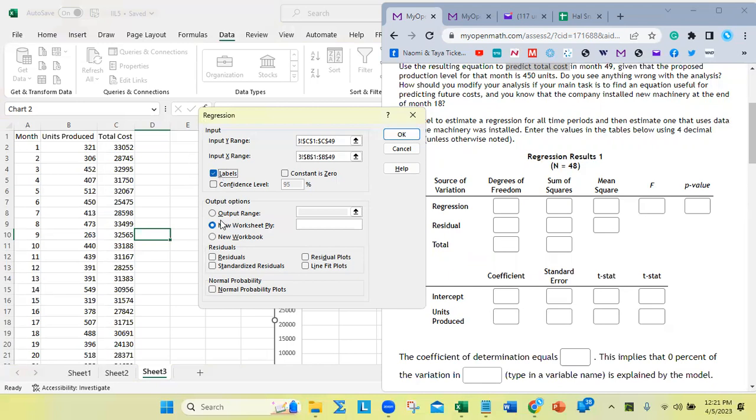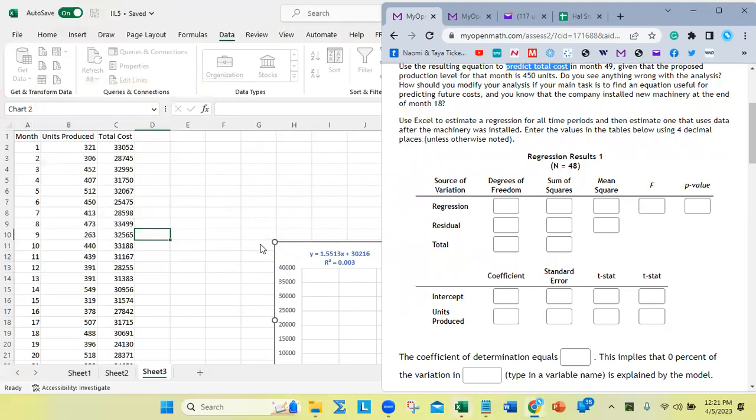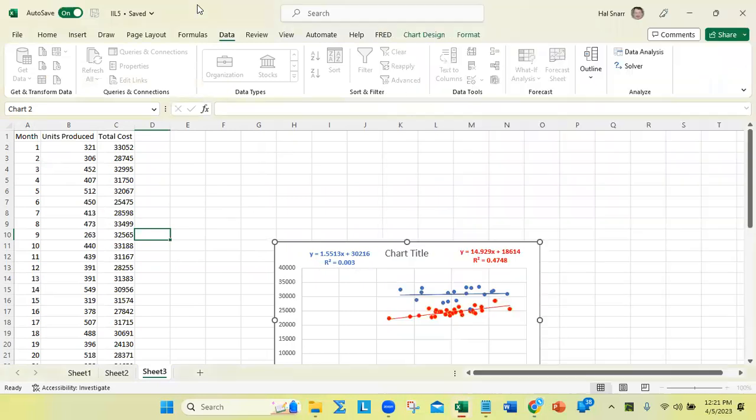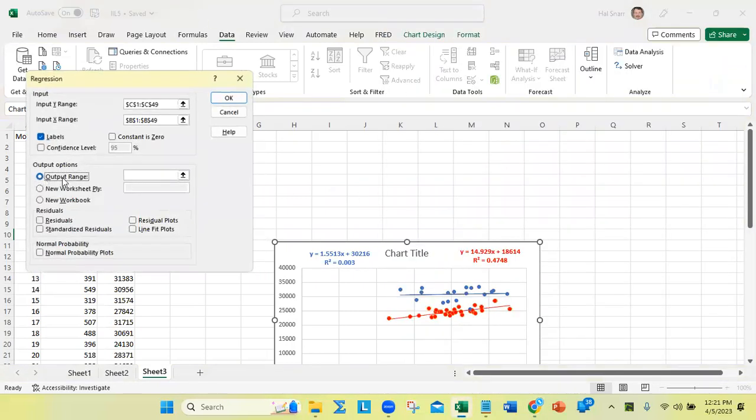And then, oh, we want to keep it on the sheet, right? So you want to click on Output Range. Then over here, click on the white box. Does everybody have the cursor blinking in this white box for the output range? You want to click on that because if you don't, it'll mess this up. It's been a thing in Microsoft Excel since I can remember.